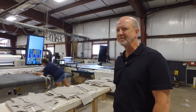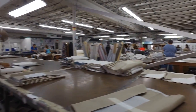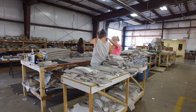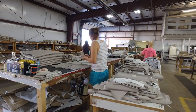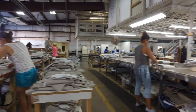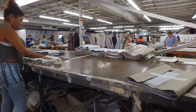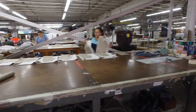It all starts here. As you can see, this is the bundling department, and all of the pieces that come off the 6 cutters come off in pieces. It's a huge puzzle. These gals do a wonderful job of putting the pieces together, bundling them for the sewers so that they know what to sew. It's extremely complicated because of all the pieces, and at Bennington running 40 to 50 boats a day, that's a lot of product going through, and these women do a great job.